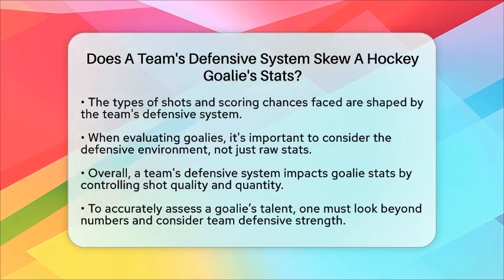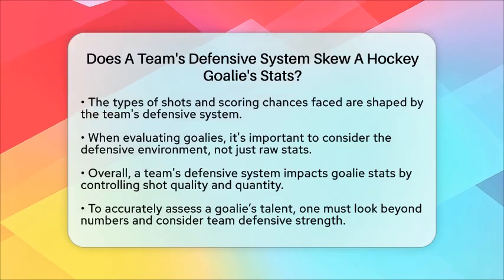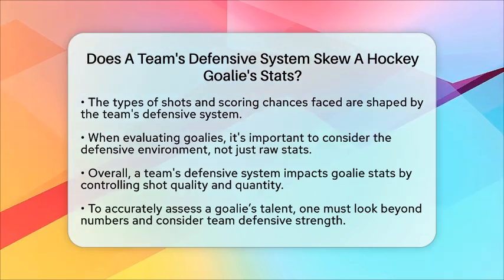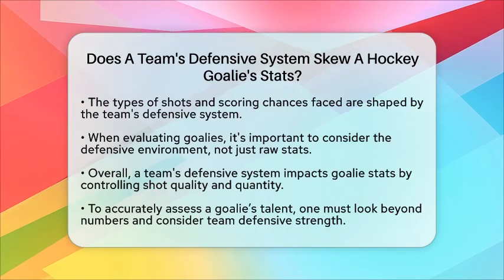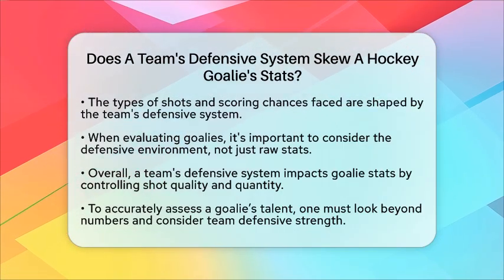In the end, a team's defensive system does influence a goalie's stats by controlling shot quality and quantity. This impacts both traditional and advanced goaltending numbers. To truly understand a goalie's skill, you need to look beyond the numbers and consider the defensive environment they play in.